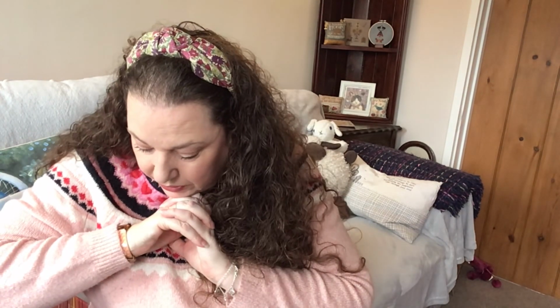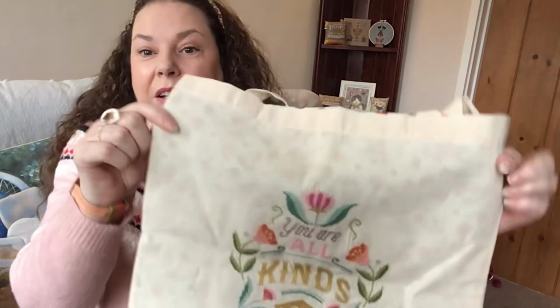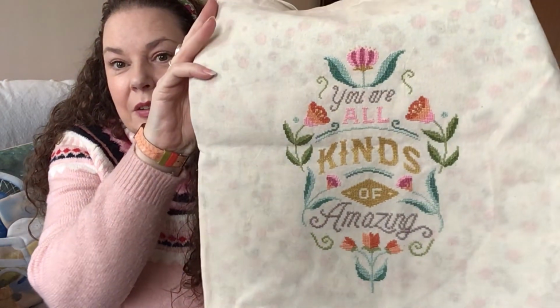Right, what have I got to show you next? I have got some gift stitching to show. Every year, me and my sister Emily exchange handmade gifts, and I'm just going to stop it here because I realise that the rubbish episode last time, I didn't show you what she made me for Christmas 2023, so hold on please. I'm back. So this amazing tote is what Emily stitched for me, and look at that.